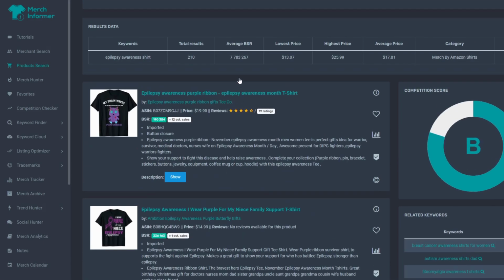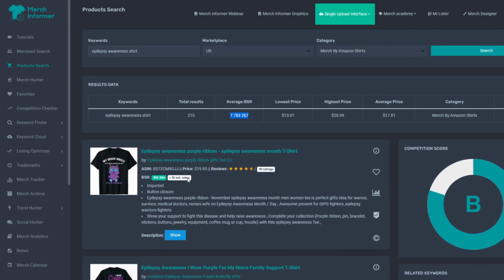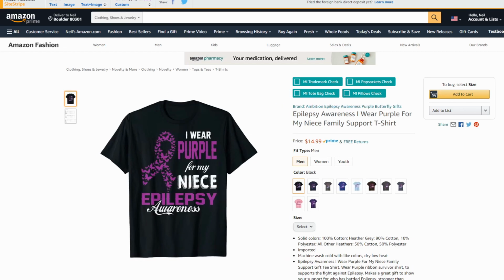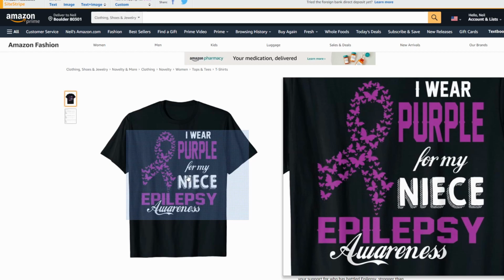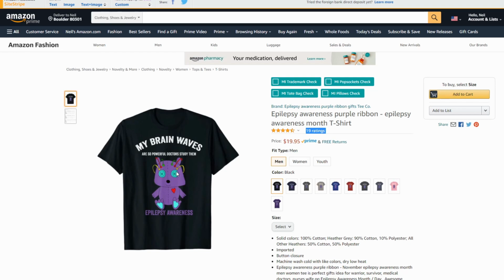Clearly, this is very clear, and the reason you see this average BSR is so high here is if you look through the rest of these designs, you are going to notice that when the buyer comes and purchases this shirt over everything else, the buyer is intending to buy this for a child with epilepsy. Okay, so you need to keep that in mind. These other shirts completely miss the mark of the buyers on the other side of the screen. They're not buying, or primarily they're not buying for their niece or for themselves. They're primarily buying epilepsy awareness shirts because they are buying them for the kids that have it.